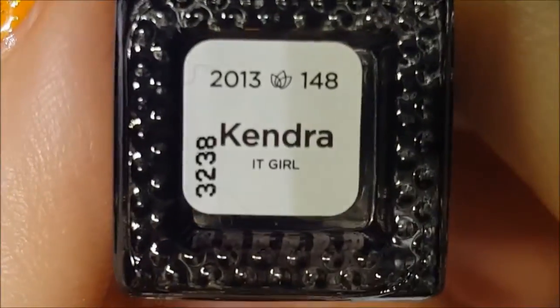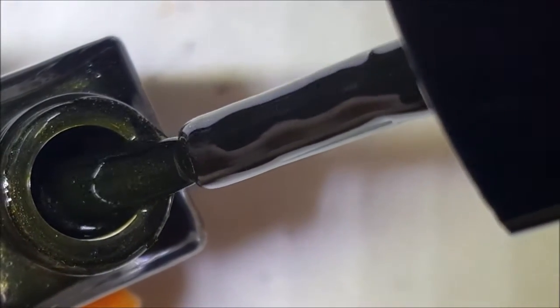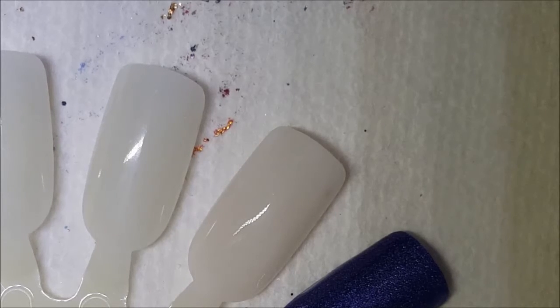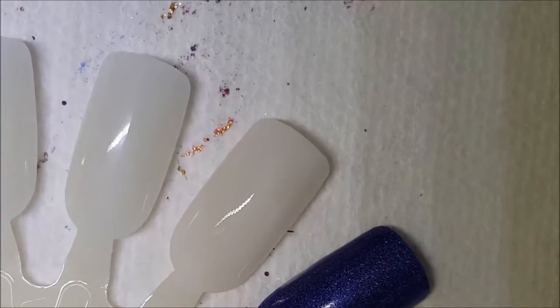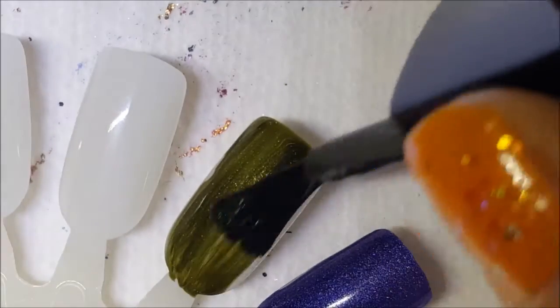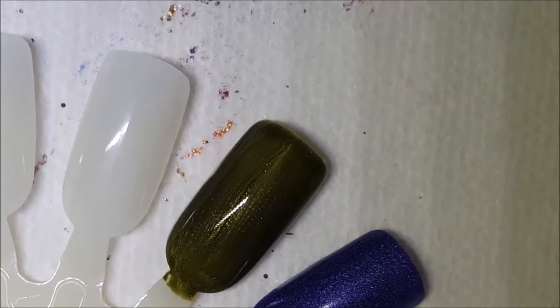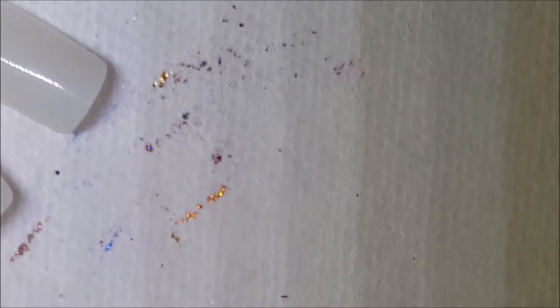Next up, I have Kendra. And this is kind of like an army green shimmer. Olive green. It's that dark toned green. Okay, there it is on the brush. Kind of reminds me a little bit of Chloe. The formula that Chloe had. And here is one coat of Kendra. I mean, they seem to have an okay formula so far. Like I said, I just don't know, because a lot of juleps I find not to dry. Even with a quick dry top coat, I still find them to be quite tacky. So as far as that goes, I can't comment on, but the formula seems to be okay.